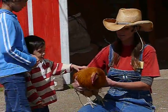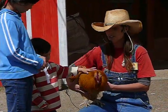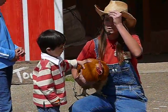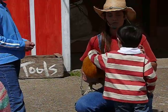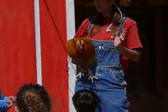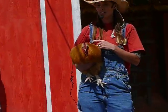Okay, you can go ahead and pet him. This is Goliath. Yeah, he's big. He kind of thinks he's a dog when he's around us. But when he's around other roosters, he knows how to make himself look big and tough, so that those roosters don't try and take his food. What he does is try and make himself look like a lion. Do you believe me when I say I can make this chicken look like a lion?